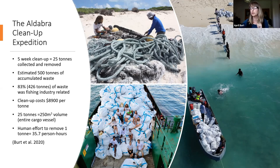And also, just to be very clear, the costs do not end with the removal, because the Seychelles then have to dispose of hundreds of tons of fishing gear. And without recycling infrastructure, currently the only option is landfill.